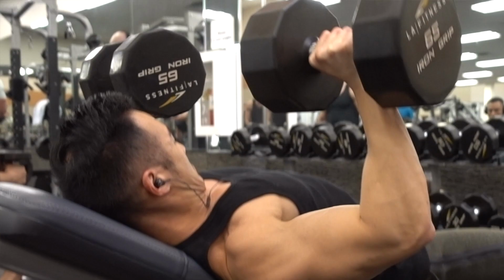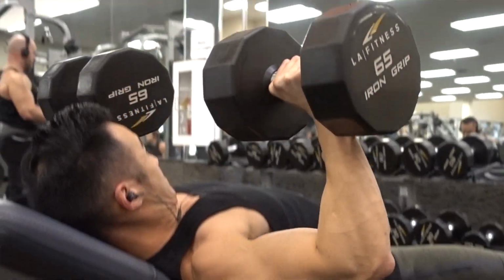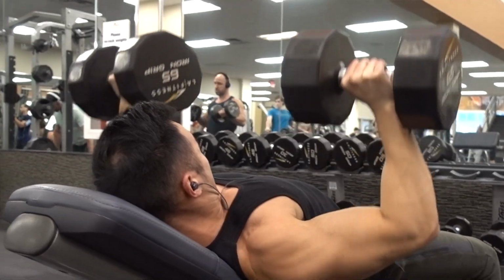A lot of people use the wrong form by flaring their elbows. Basically, they're using a ton of front deltoid. And what happens to basically everyone that just starts lifting is that they tear their front deltoid. How many people has that happened to? Some of y'all are nodding your head. And from that point, you learn, oh, I gotta fix my form.